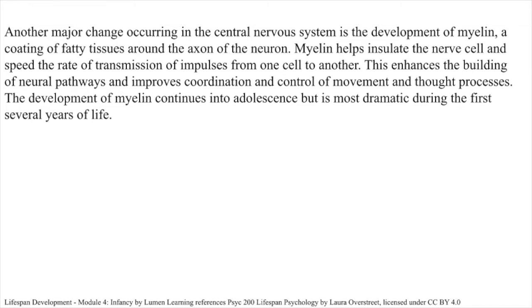Another major change occurring in the central nervous system is the development of myelin, a coating of fatty tissues around the axon of the neuron. Myelin helps insulate the nerve cell and speed the rate of transmission of impulses from one cell to another. This enhances the building of neural pathways and improves coordination and control of movement and thought processes. The development of myelin continues into adolescence, but is most dramatic during the first several years of life.